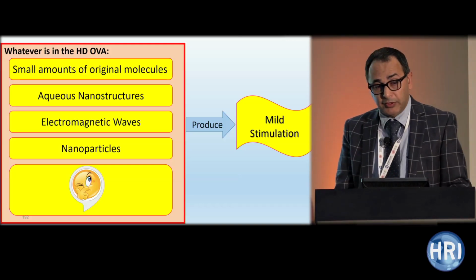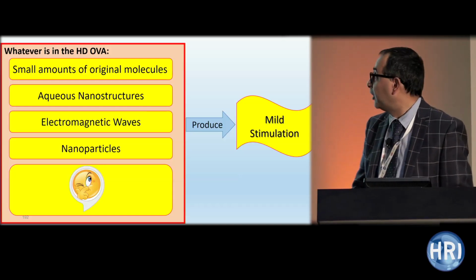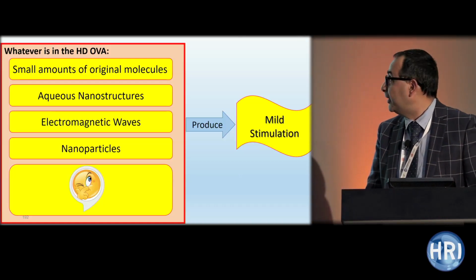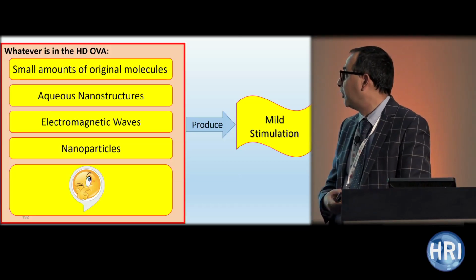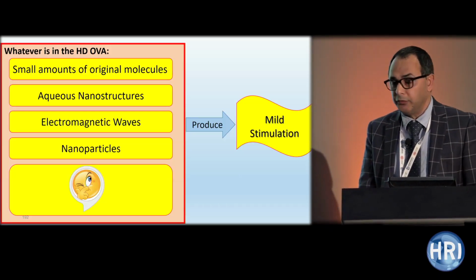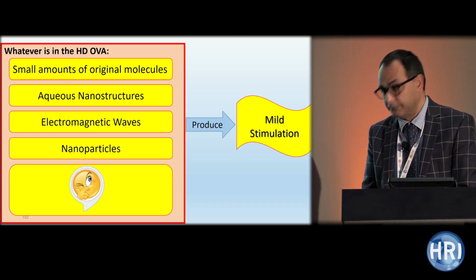Before talking specifically about the mechanism of action of isopathic immunotherapy, I want to say that whatever is in the highly diluted ovalbumin, or in every homeopathically prepared remedy, be it a small amount of original molecules, aqueous nanostructures, electromagnetic waves, nanoparticles, or other things that we don't know, I don't want to talk about this. It should produce a mild stimulation.